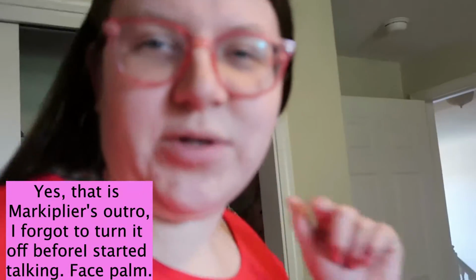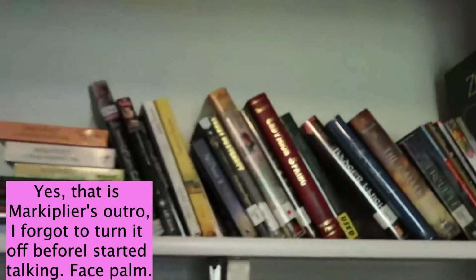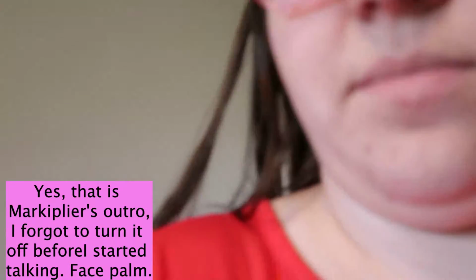This is where I'm getting all these books from. There, back in there. There's also some on the stand I'm using for the camera, and where else? Scattered around my floor, basically.